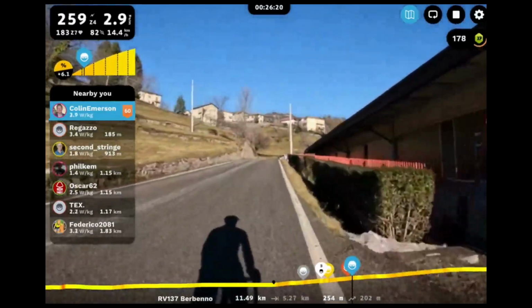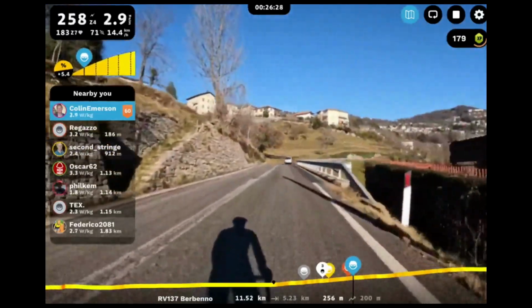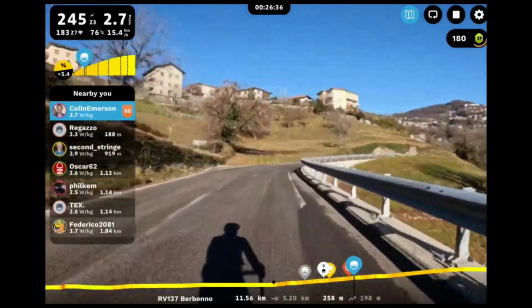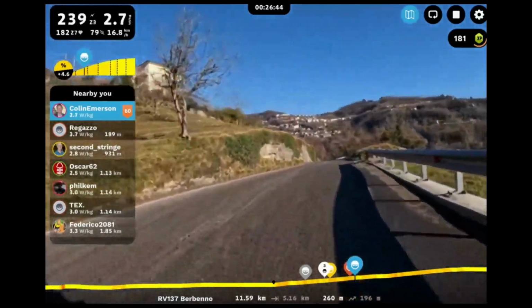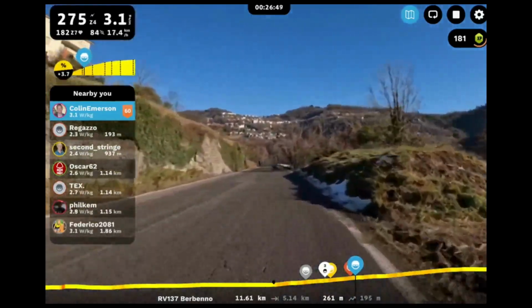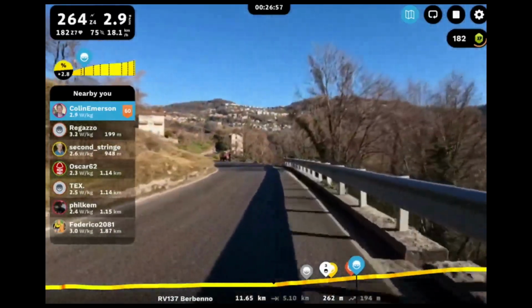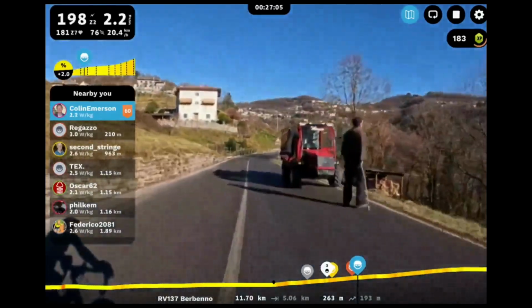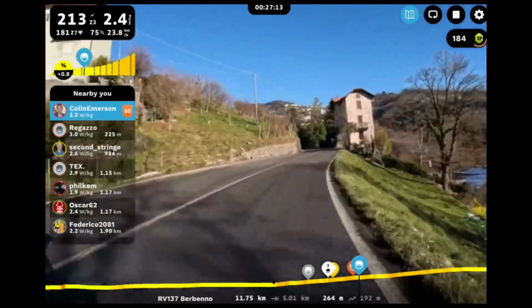Going into an easy section, how am I doing now? Uh-oh. We got Ragazzo at 185 meters back behind me, pushing more power than me. And let's point that out. They're probably pushing a little bit more power at this point because they're about 150 meters, 200 meters behind me, and they're actually on the tougher part of the gradient, and I'm on the flat. So my power is going to drop on the flat. Their power is going to still be high.